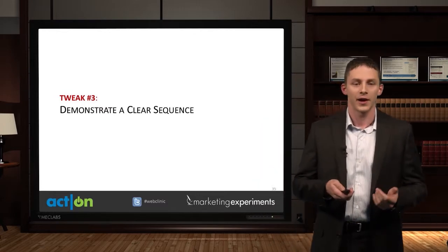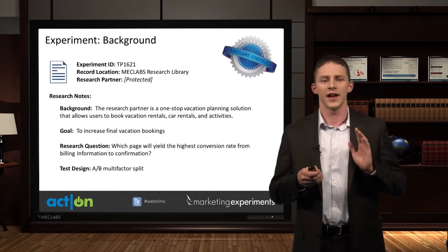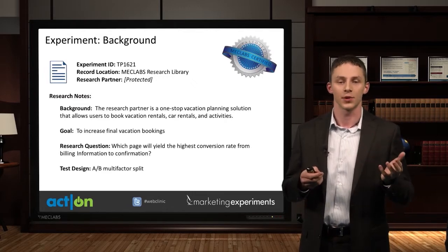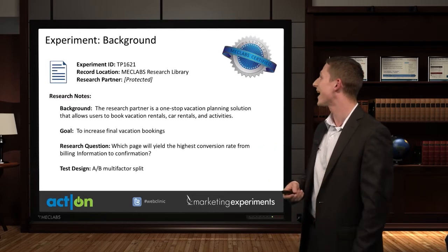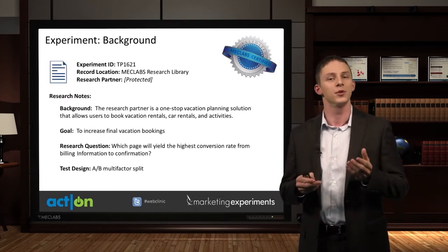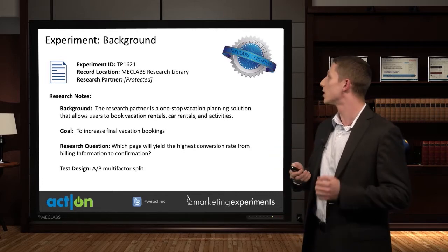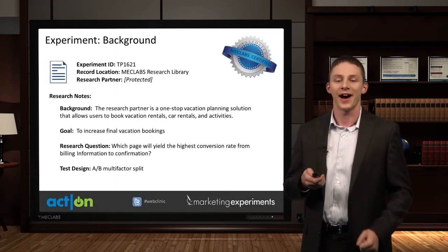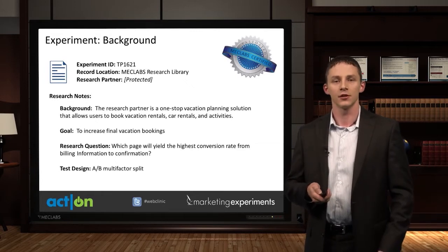So let's talk about another case study with tweak number 3. We had a research partner, a one-stop vacation planning solution that allowed users to book vacation rentals, car rentals, and activities. Our goal in this particular test was to take people who had selected something and help them complete their booking. So our question: which page will yield the highest conversion rate from billing information to confirmation? Let's take a look at the control.